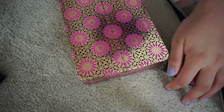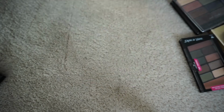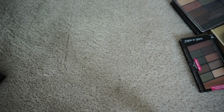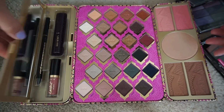This is new. This is from the Tarte Holiday set of 2017. I think it was called the Treasure something set. What was it called? Treasure chest? Treasure something. I don't know. But it opens like this. It smells delicious. It smells like vanilla. It comes with a little liftable lid.